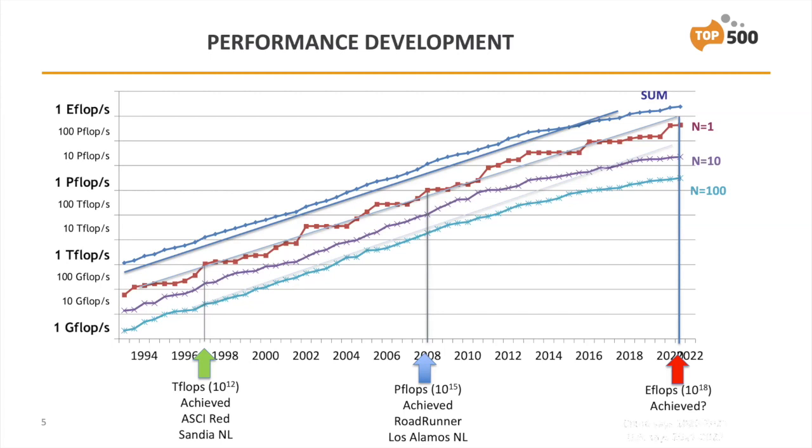In fact, China has said that they would reach an exaflop this year, in 2020 or 2021. So they haven't reached it, as far as I know, in 2020. So maybe next year they'll reach it. The US has a number of efforts ongoing to reach exaflop, and the US claims through the Department of Energy efforts that they're going to reach an exaflop in 2021. So next year, I would expect to see an exaflop machine in the US at Oak Ridge National Laboratory.